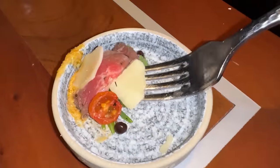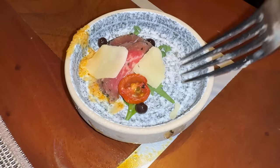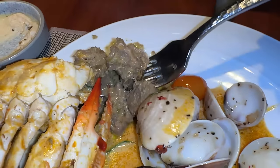This is a beef salad with Parmesan cheese, a little bit of tomatoes. Ooh, some kind of little popping berry in it. It just gives a burst of citrusy juice. Oh, that's excellent. Also got some green curry beef.